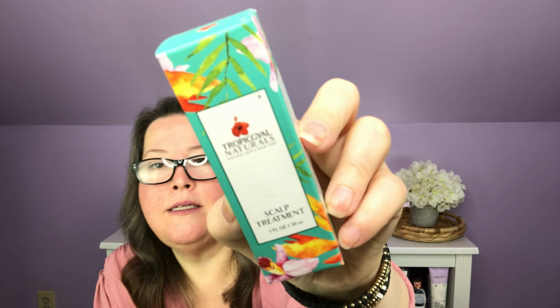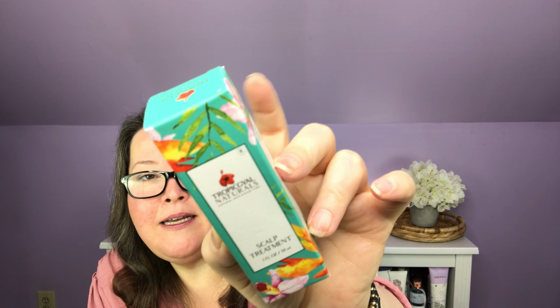Next out, we have the Tropical Naturals Scalp Treatment. I picked this because I use this. I use this and I have the one from Earth Harbor. I love oils on my hair. I put them on before I wash, because if I use them after I wash, nothing good can come of that. But I have this, I use it, I really like it.